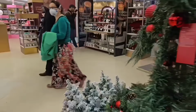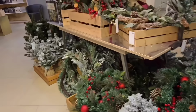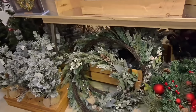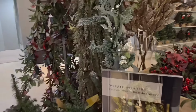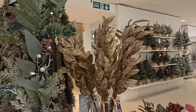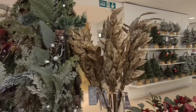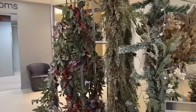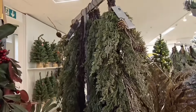Very pretty. And I can see some really nice glittery picks over there, which I'm going to go and have a little look at. A bigger one of the like wicker wreaths. Look at those. That's what caught my eye. Like a magpie I am. Those are pretty. And then you just have at the end here a glittery garland. Wow.